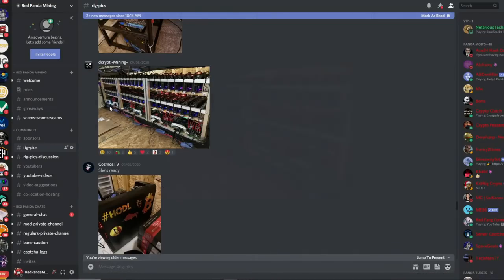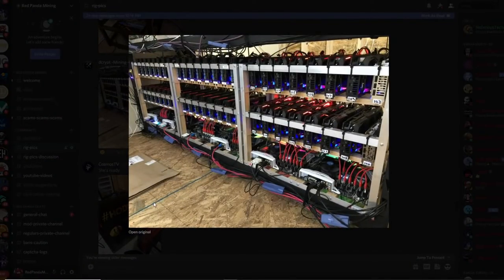Okay, 48 cards, it looks like. Yeah, I think he has more. I'm sure he has more than 48 cards here, but I think he has another level at the top. But if he does, that's pretty ballin'.